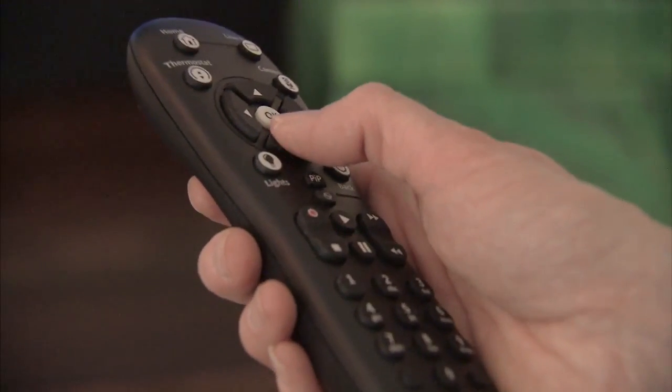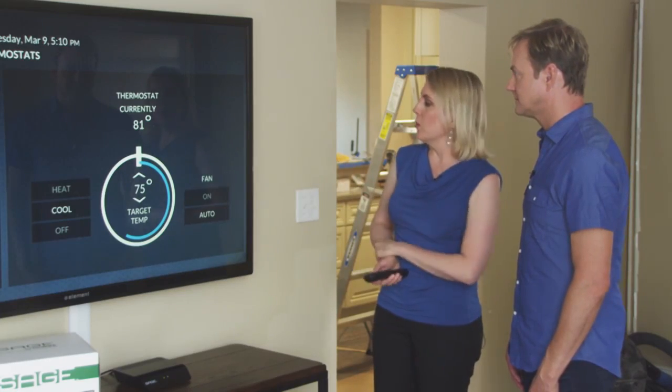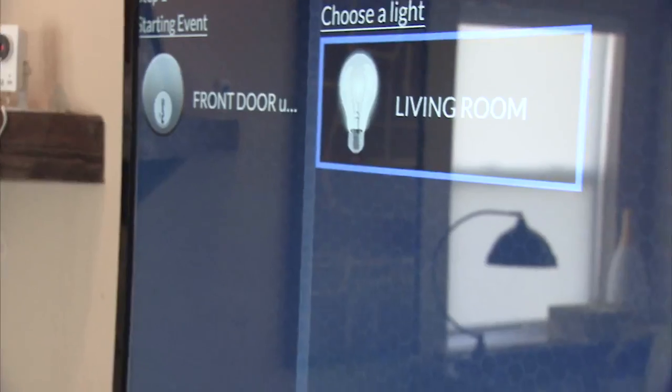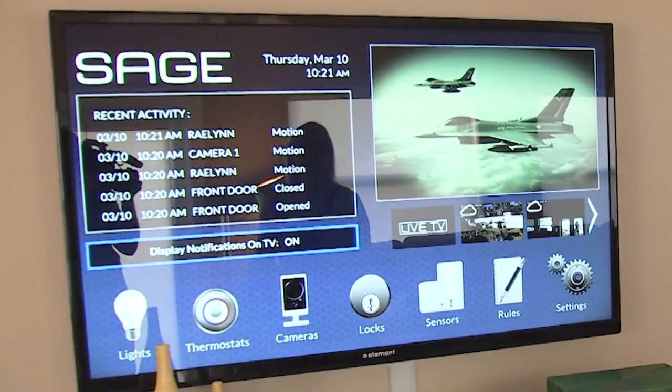Oh, okay. Great. Either going through the user interface here or on your Sage mobile app, iOS or Android, or the remote control, you can hop straight to thermostat and decide to change heat, cool, whatever you want your settings to be. What's this whole thing about rules? These allow you to take all of your different devices and make them work together. Maybe when you unlock the door, a light comes on in the house, so you walk in and it's beautifully lit for you. Take a look at that recent activity.